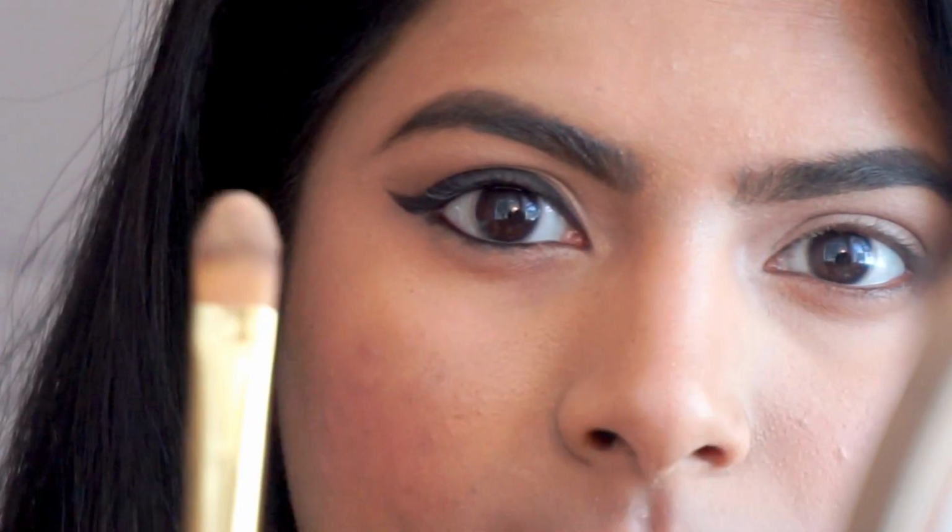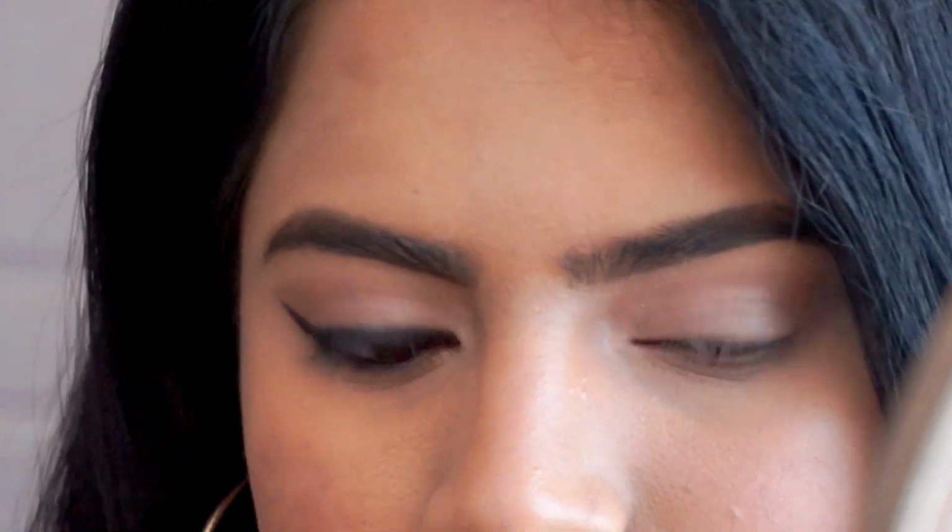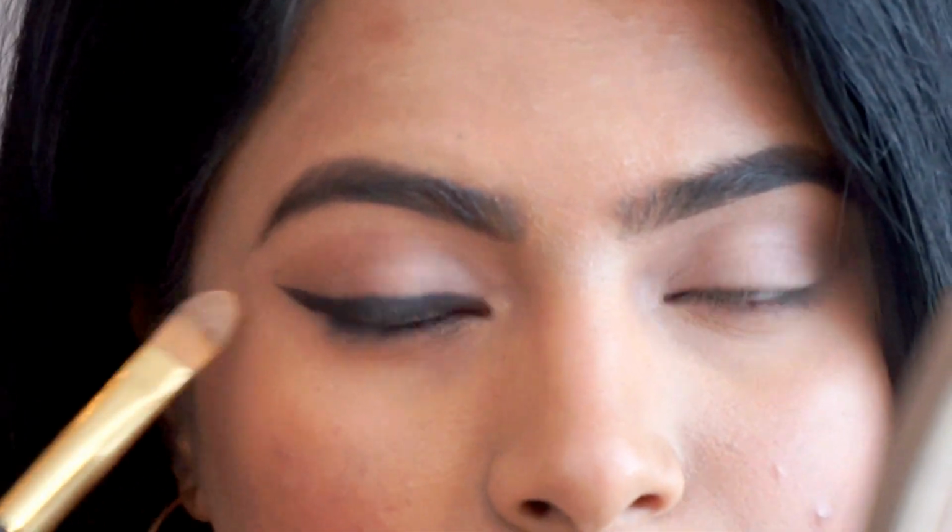So I have a concealer brush sort of like this, and this brush is a Sephora brush. It came with a travel size kit, a kit of different makeup brushes, and out of all of the brushes in that set, I really liked this one. This one was my favorite, only because I feel like it can be very precise wherever you want to get into those little corners.